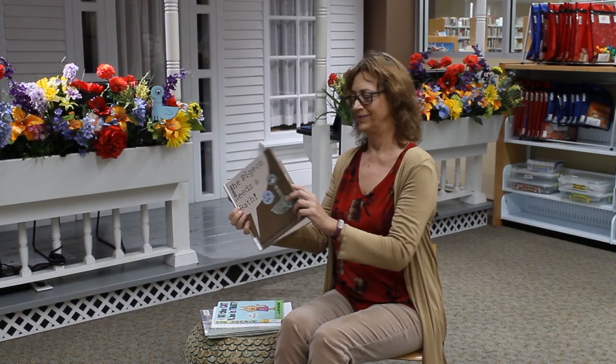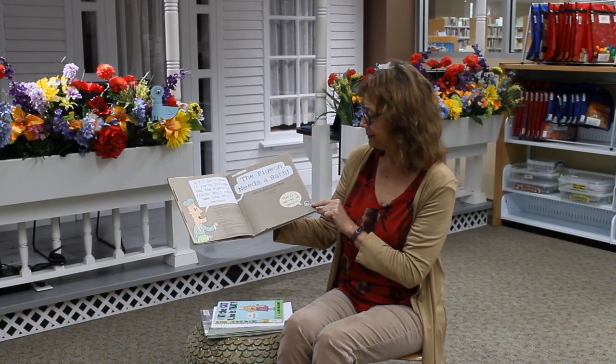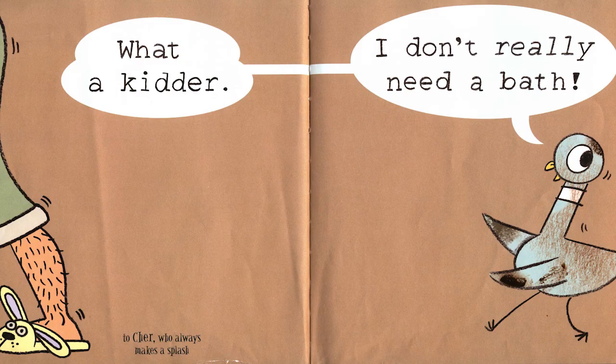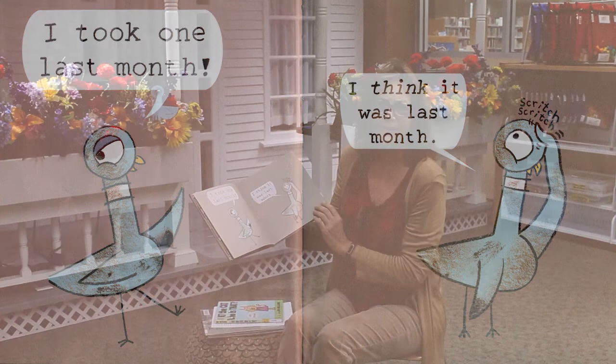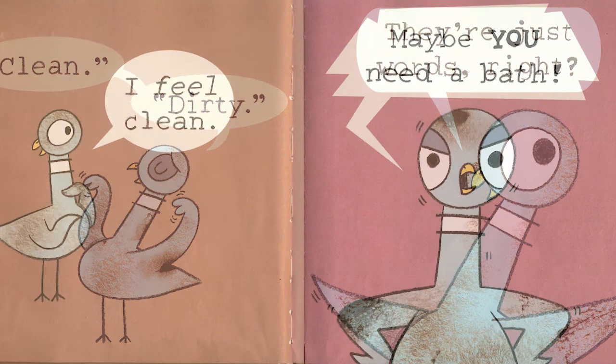It says, hi, I don't know if you've noticed, but the pigeon is filthy. So I could use your help because the pigeon needs a bath. Here's the pigeon peeking out right here. He said, that's a matter of opinion. What a kidder. I don't really need a bath, but he looks pretty grubby to me. I took one last month. I think it was last month. Scritch, scritch. Clean, dirty, they're just words, right? I feel clean. Maybe you need a bath.